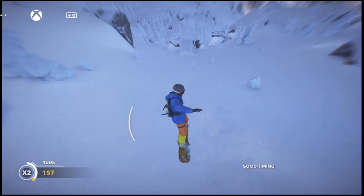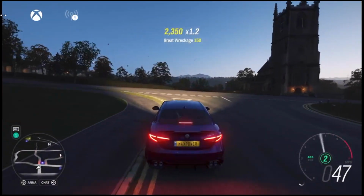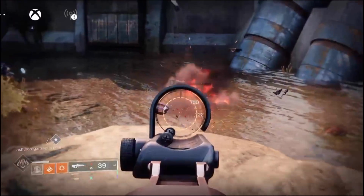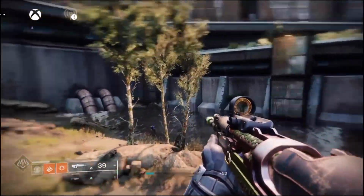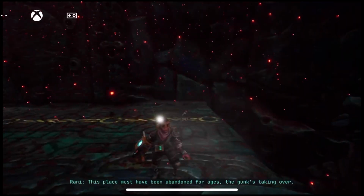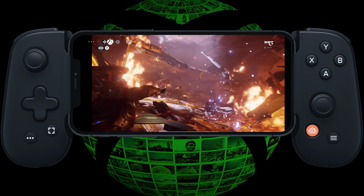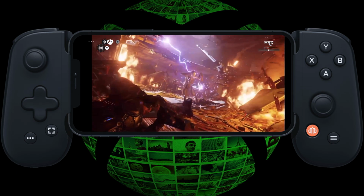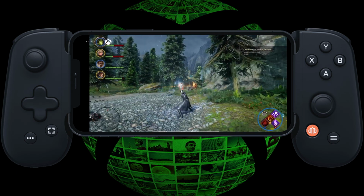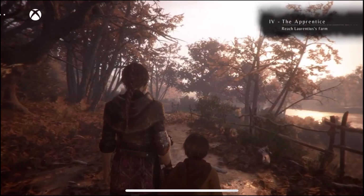We start with handheld mode via an iPhone. I tested out multiple games such as Dirt 5, Destiny 2, which is no longer available unfortunately, Battlefield 4, Halo, Gears 5, Dragon Age Inquisition, Doom Eternal, etc. And overall, the streaming experience varied. As I said before, I use the Backbone controller with the iPhone, so it plugs into the device directly, so there is no Bluetooth input required, which would hopefully improve input latency.